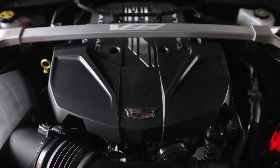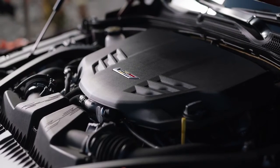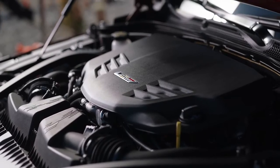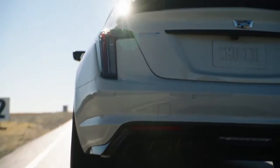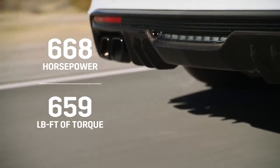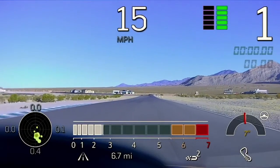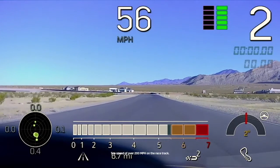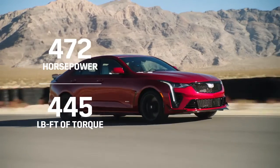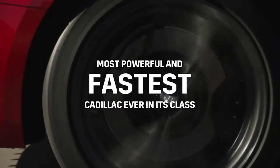Tell me a little bit about the power plant. So the CT5-V Blackwing has a 6.2-liter supercharged V8 engine, and the CT4-V Blackwing has a 3.6-liter twin turbocharged engine. The CT5-V makes 668 horsepower and 659 pound-feet of torque. That is the most powerful Cadillac ever, which is something we're really, really proud of. It delivers 0 to 60 in 3.7 seconds and over 200 mile an hour top speed. And the CT4-V Blackwing is 472 horsepower and 445 pound-feet of torque, and that's 0 to 60 in 3.8 seconds.